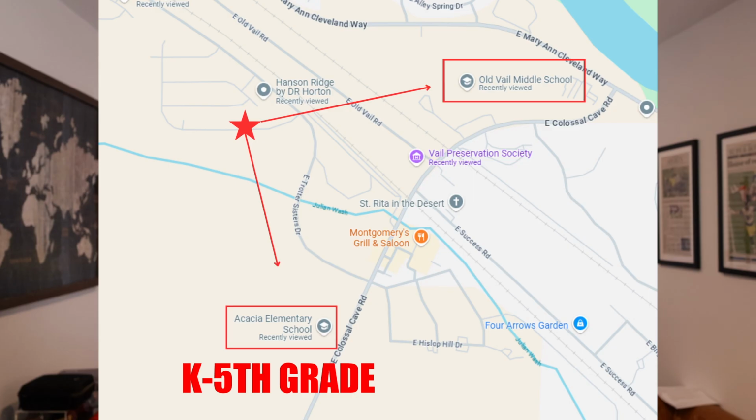Now, these schools are both great. I believe Acacia has achieved the rank of A to A+ school over the past few years, and Old Vail has achieved the same. I think most recently they might have gotten a B rating, but ultimately they are in the Vail School District, and they are phenomenal schools, and I'm speaking from experience as I have multiple children that have gone through both of these schools.